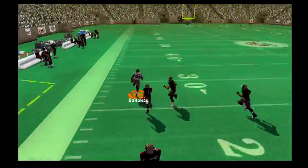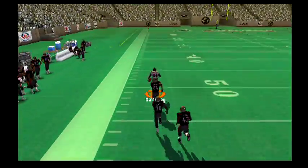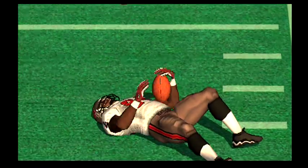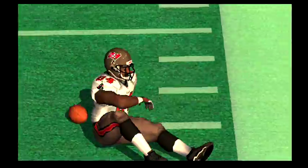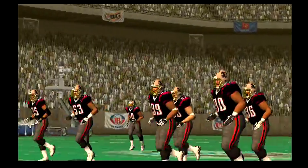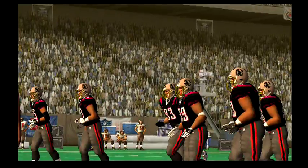Throwing on the run, he hits his receiver. The 30, the 40. A solid tackle in the open field by Thompson. That's what makes these guys so dangerous on offense. They can do that kind of thing to you anytime they drop back to pass.